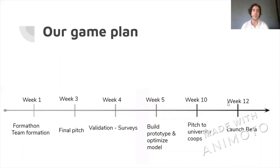How do we plan to do it? We first thought about the idea on the first week of the Formathon. Now, today, we're pitching our first draft. Then, starting next week, we plan on doing validation surveys to see what we can do to make our idea better and what students really need to help them achieve their financial goals.